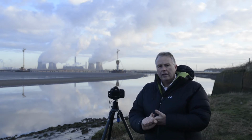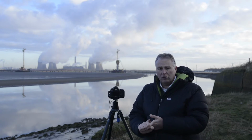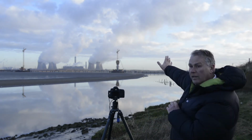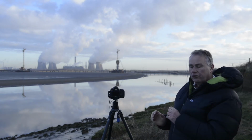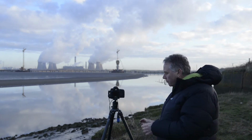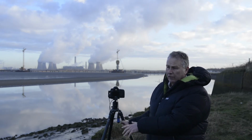Planning, that's the key. There's an app you can get for your phone called the Photographer's Ephemeris, which will tell you where the sun rises and the sun sets. So we knew the sun was coming up over here, was going to illuminate the steam and also the cooling towers. We've set up here on the Runcorn side. We're down as close as we can get, thick mud down there, we can't go any further.